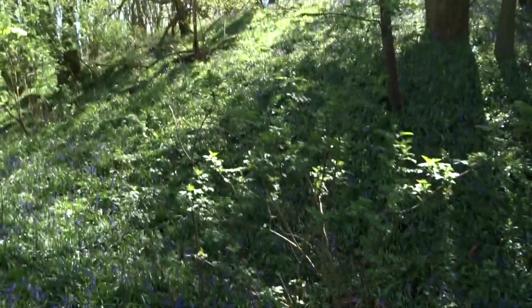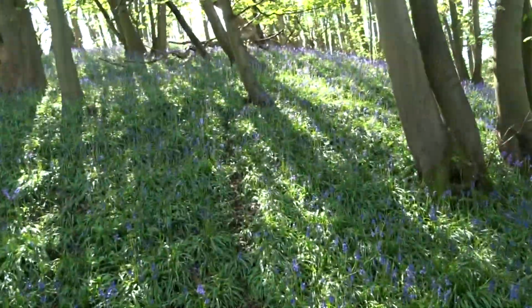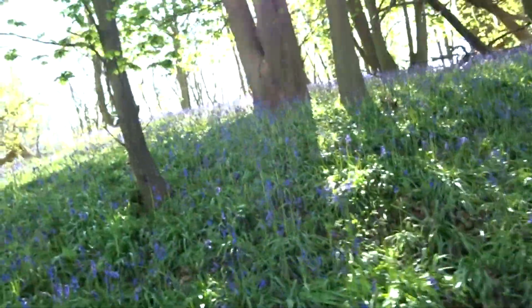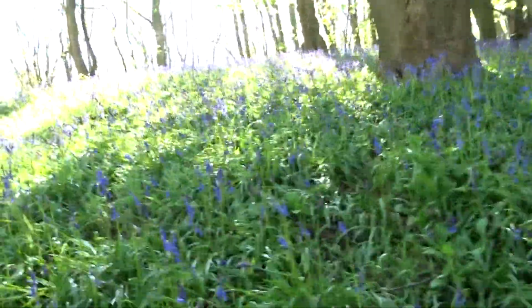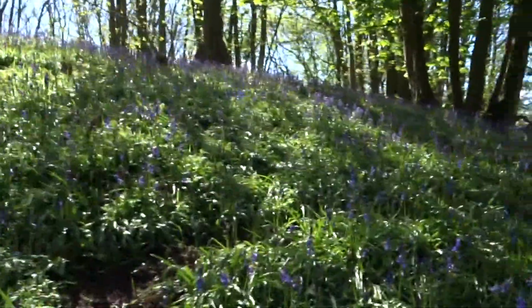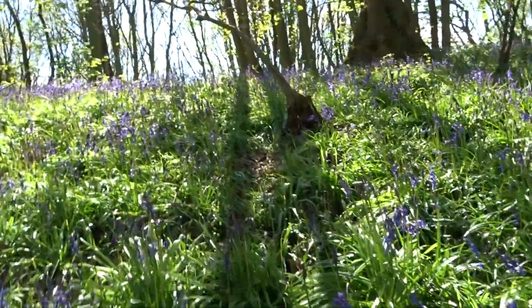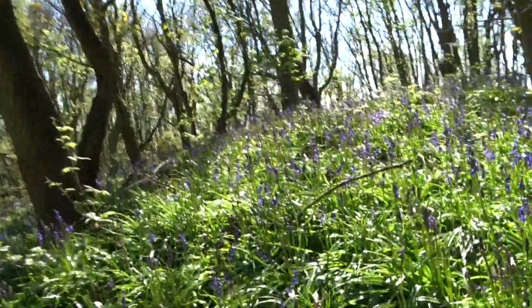Whoops! Oh, well, that weren't very good. The farmer did say beware of the slippy banks. This isn't the motte. This is part of the bailey, I believe. We won't edit the fallout. I have got dirty jeans now. At least this place isn't covered in nettles and brambles.